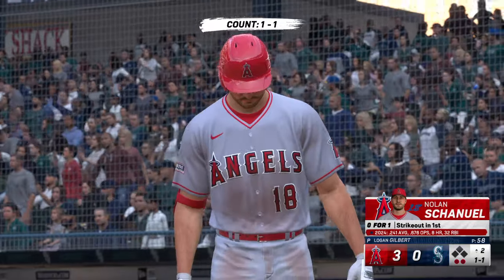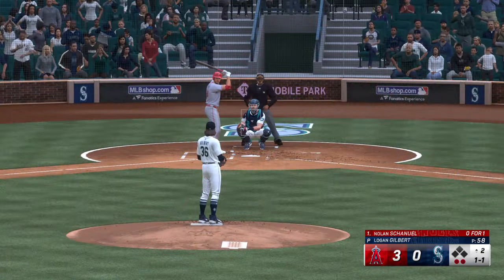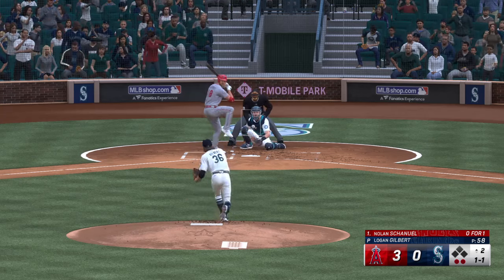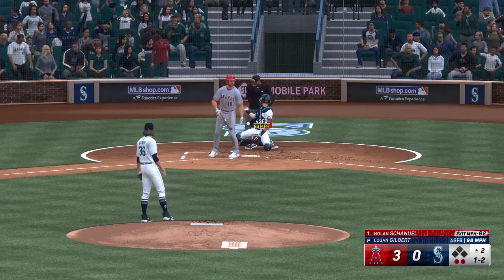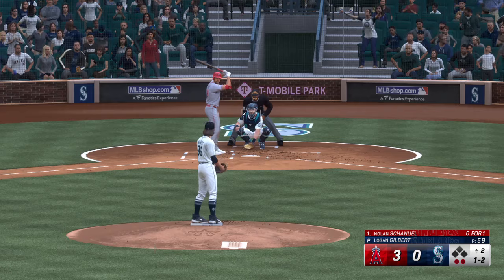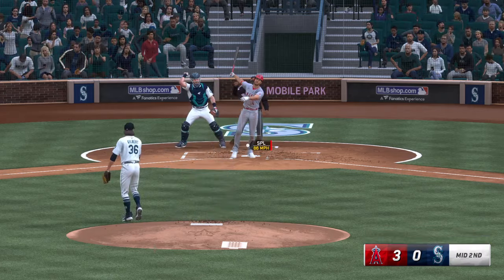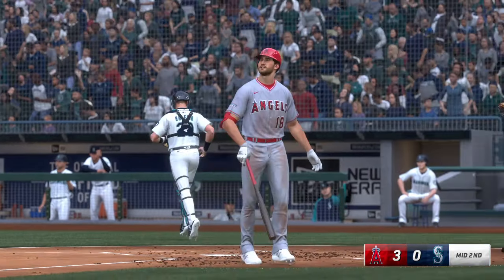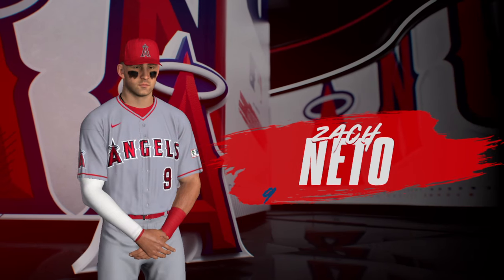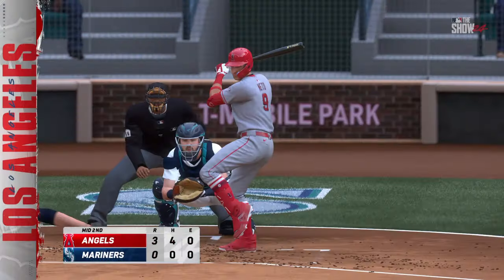Back to the top of the Angels lineup. Nolan Schanuel will hit next. 2 down, nobody on. So a foul ball makes it 1-2. And he deals. Swing and a miss, struck him out. That's out number 3. But the solo shot stretches their lead even further. It's now 3-0.